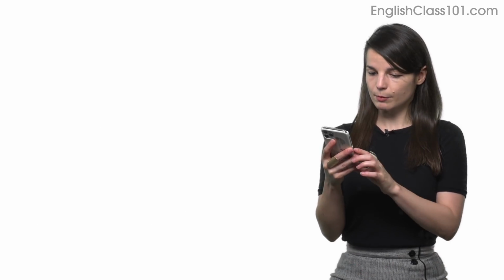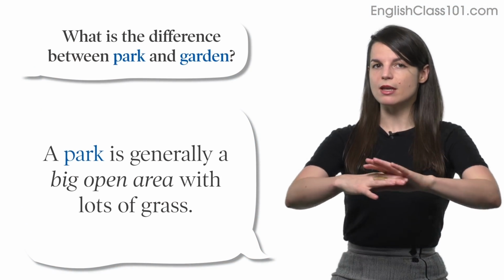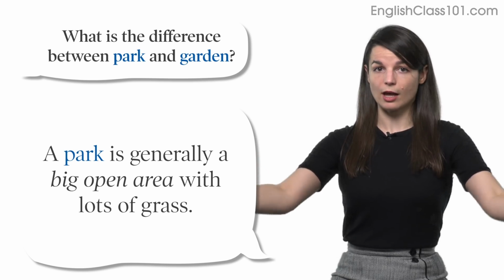Next question comes from Nazanin. Hello, Nazanin. Nazanin says, hi, Alisha. What is the difference between park and garden? Thank you. A park is generally a big open area with lots of grass.